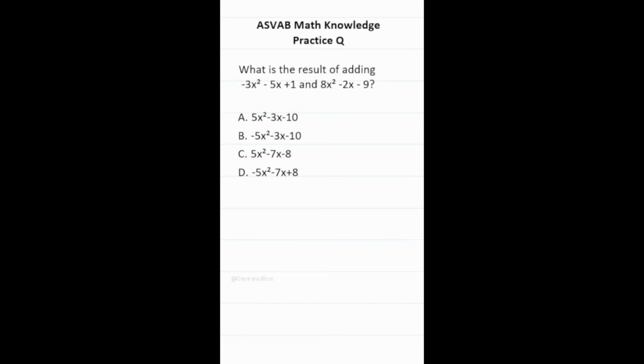This math knowledge practice test question for the ASVAB and PiCAT says, what is the result of adding negative 3x squared minus 5x plus 1 and 8x squared minus 2x minus 9? So we're just adding this polynomial to this polynomial via simple addition like so. All we have to do is reduce this expression by combining like terms. Again, like terms have the same letter variables raised to the same power. So negative 3x squared and positive 8x squared are like terms. That simplifies to 5x squared.